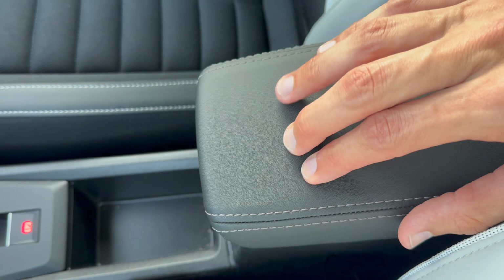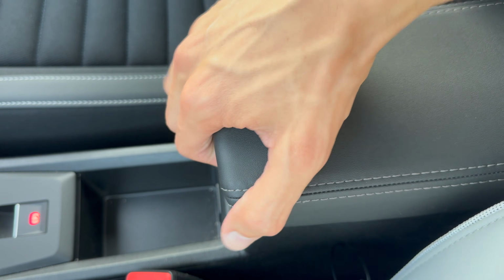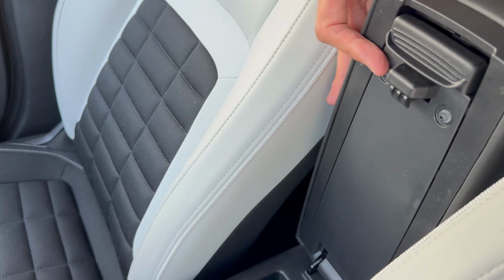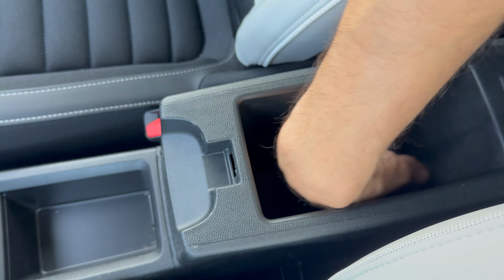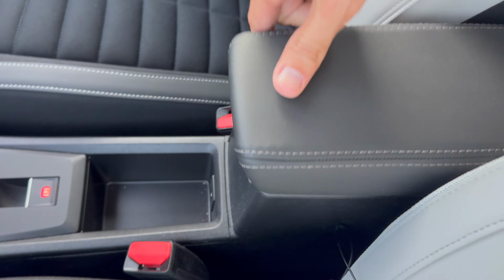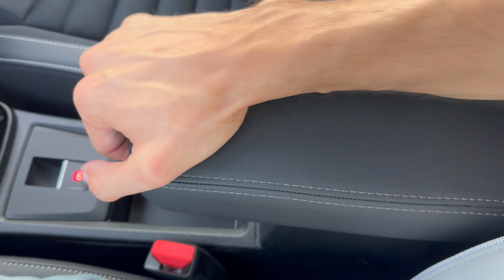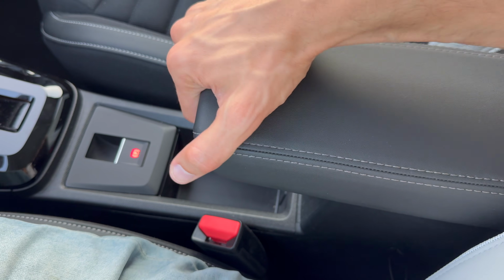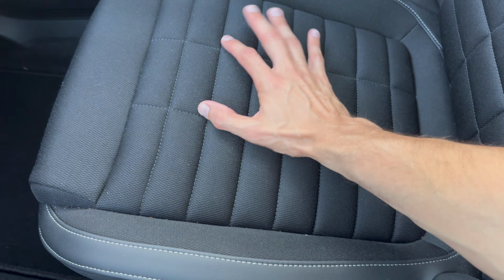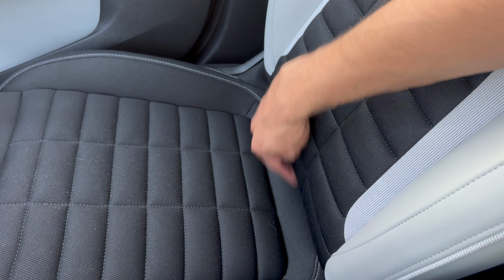Now here you can see the armrest. It's nicely padded and it's soft. So you can see the opening mechanism. It just goes up. And here you can see very spacious armrest space beneath, and this does extend, so that's how it looks. Again, close up on these seats, very good looking. No ISOFIX on the front seats, but you have them on the back.